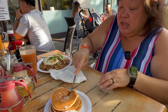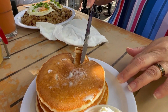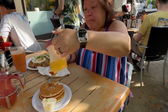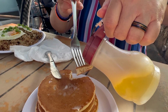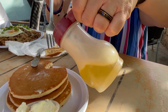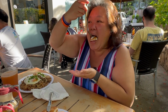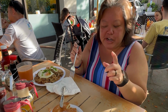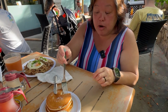Let's go ahead and cut this pancake. Really nice, fluffy. Go ahead and try it with the coconut. Put a little bit of coconut syrup on this. At first I thought that was almost like liliko'i syrup. Very coconutty. Not extremely sweet, but just sweet enough for a syrup. That coconut syrup is delicious.